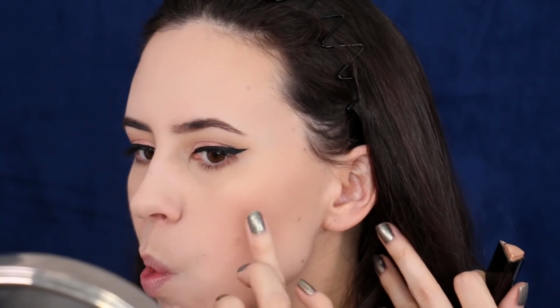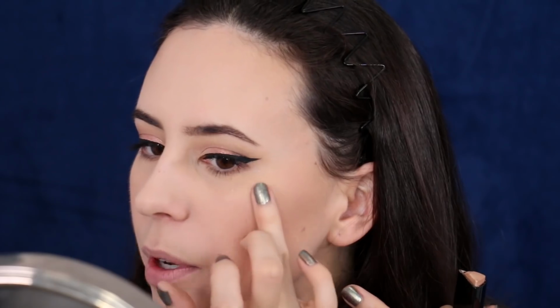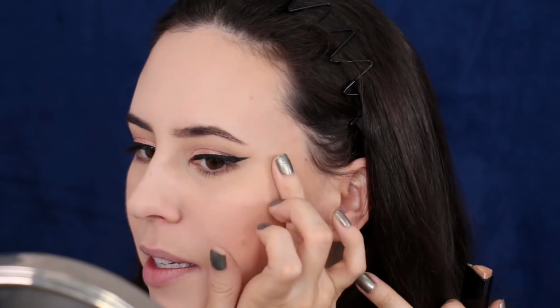Look at this. This is looking amazing. I'm gonna try to apply it with my finger because that's what I usually do. Oh my god, this is amazing. Let me just remove the blush I was having on my finger first, but it's so pretty. I'm really hoping it's gonna look nice on my face too, because right now, the best thing that can happen to my face is cream products, because damn you, powder.